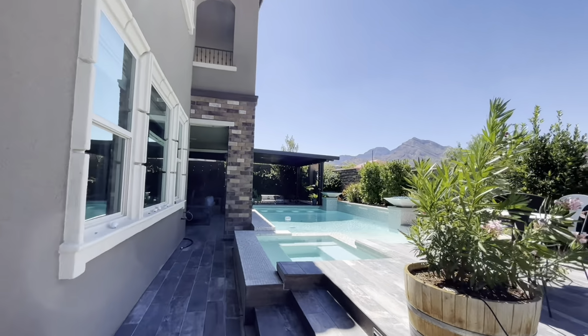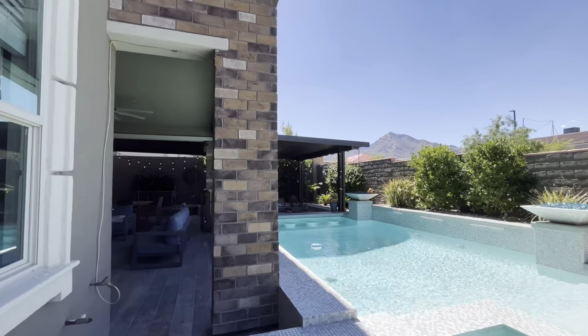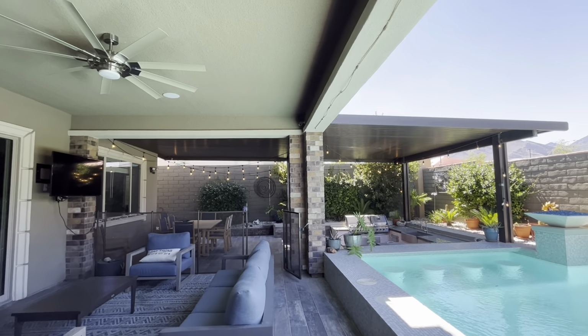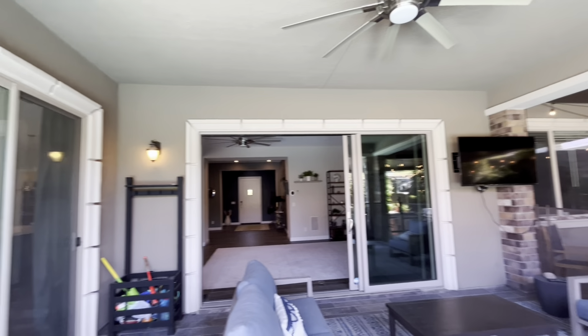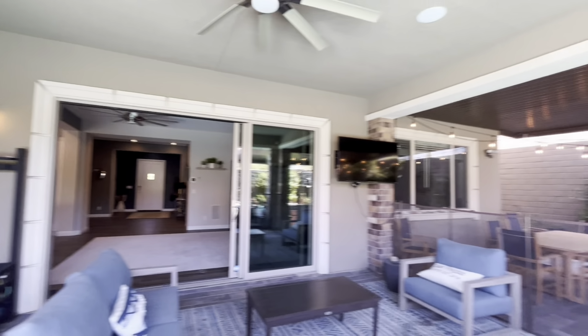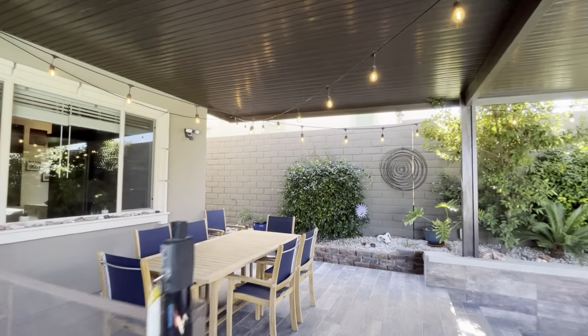So kind of give you a view of the rest of the pool. Lots of covered area back here. You have the built-in one with the house, and then you have this additional pergola that's put on it. Kind of looking back at the house. Also have another single slider right off the side of the kitchen, which we're going to see in just a second. So you get your outdoor dining area out here if you need.